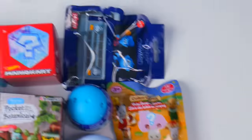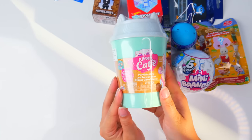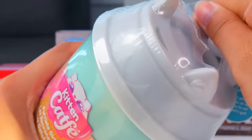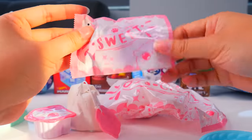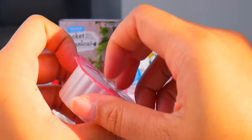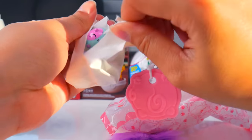All right, let's grab onto something that I know will have everything in it. Kitten Cat Fae, pretty stickers, pretty kitties. Get some cat fiend in you. Get it, cat fiend? All right, let's open the sweets package. Ooh, fluffy. More accessories. Okay, what's in my cafe cat bag?